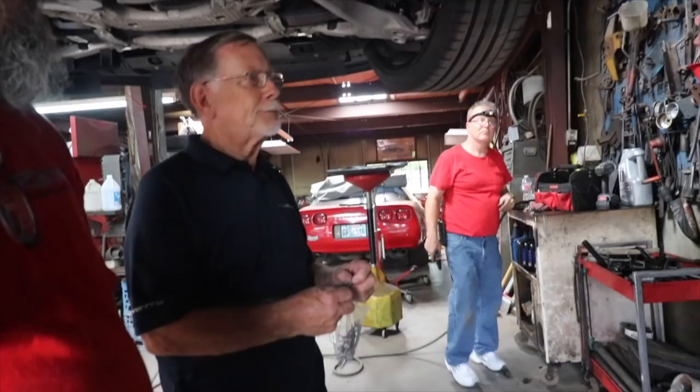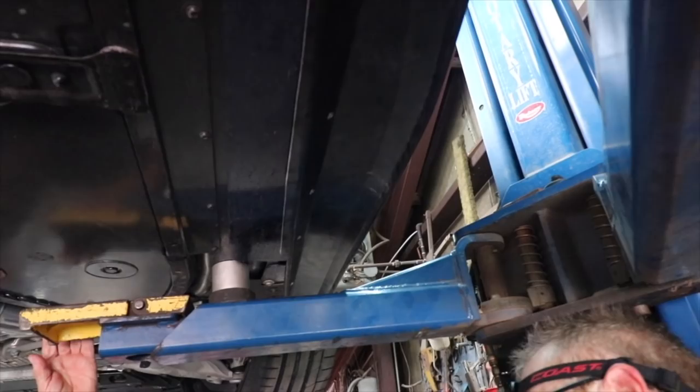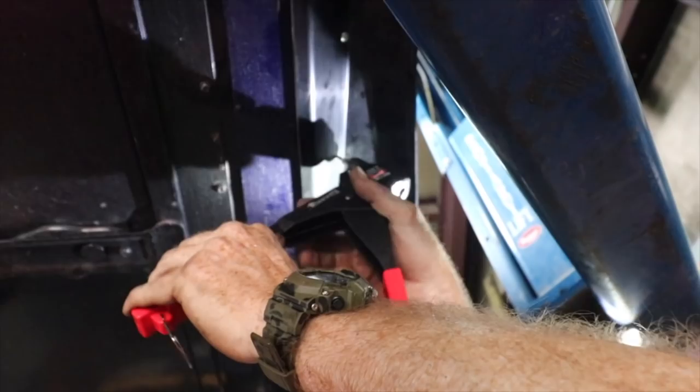Okay, so on all of this, they're using 3/16 rivets, as well as the drill bit there. So I know a lot of you guys are going to be asking what size is being used here, 3/16. Works perfect.